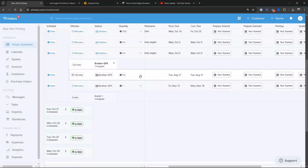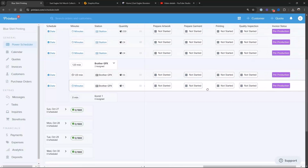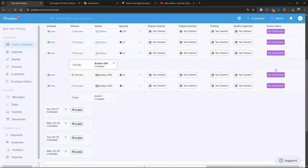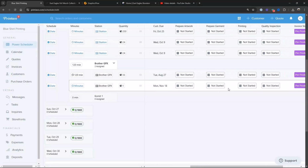These are all the micro steps for DTG. I've got to prepare the art. I've got to prepare the garment, so I might have to pre-treat it. I need to print it. And then there's a QC step over here where I have to do some quality control. And here's my invoice status right here. So this is a different way of doing tasks for the production department.